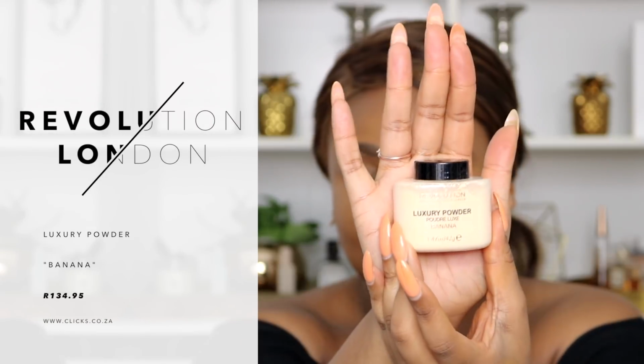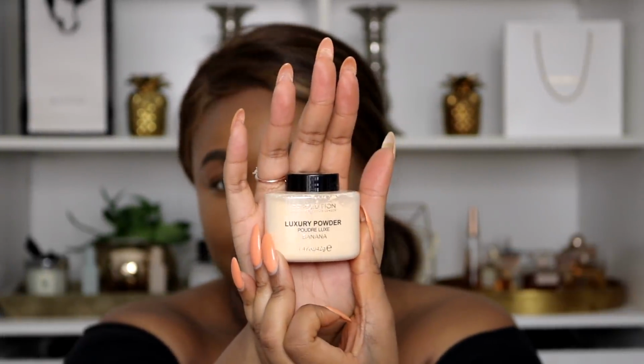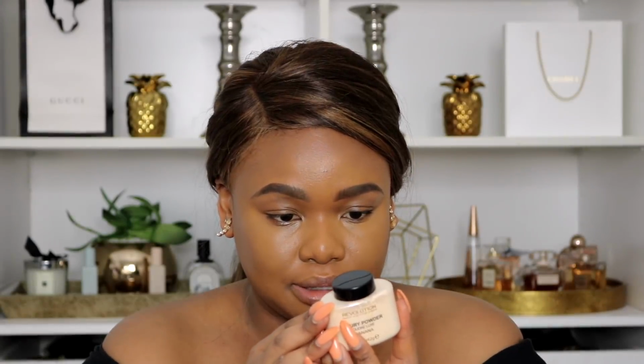I'm gonna go in with this Revolution luxury banana powder. In all honesty, it looks a little bit light. When I went to the Revolution launch, I saw so many banana powder shades which looked so great. I think I could have gone with one just a little bit darker, but we're gonna see how this goes.